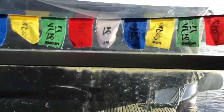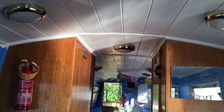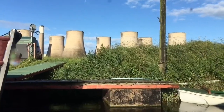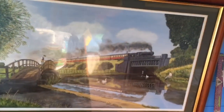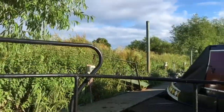Beautiful evening. Excuse the manky window. A few jobs done today. We've got the mirror up. Look at it reflecting on the roof. Power station out this side. No smoke coming out today. I don't know whether it's on shutdown. Managed to get the picture finally hung. It's hard to catch it without reflections. Beautiful.